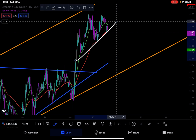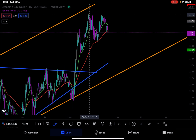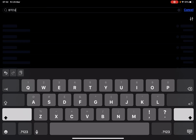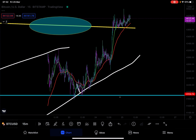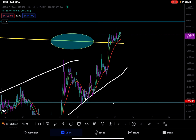You can see that this head and shoulders playing out very, very nicely, okay? So keep that in mind. Now let's go towards Bitcoin, because you guys obviously want to see where the bigger markets are playing, because they obviously correlate to where the altcoins move to. So for Bitcoin, we can see here, this is that key point that we were actually looking at, the eclipse, right? We're at that exact level, okay?